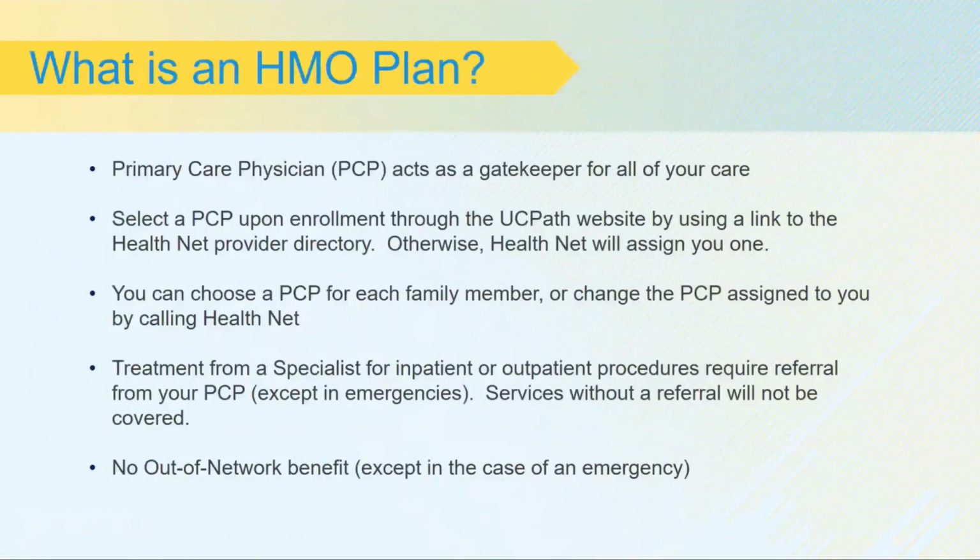What is an HMO plan? An HMO plan is set up so that there's what's called a primary care physician. And this primary care physician, or PCP, acts as a gatekeeper for all of your care. You would select your primary care physician upon enrollment, but if you don't, one will be assigned to you by the insurance company, Health Net. Just make sure that if you do not select your own primary care physician, that the one that is selected for you by Health Net is convenient for you. Make sure it's in a location that is not too far away or inconvenient in any way.